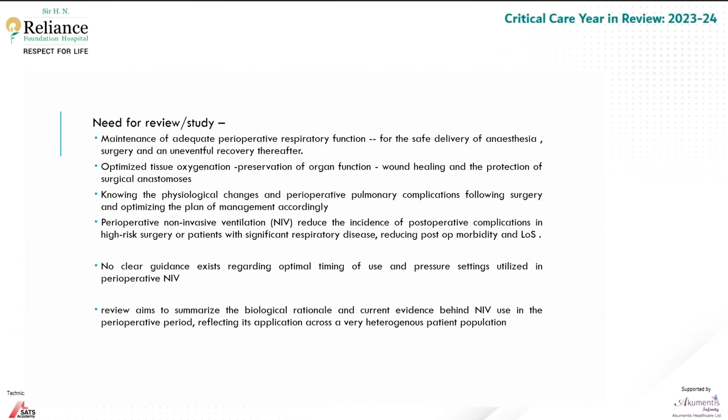The need for this review study was that maintenance of adequate perioperative respiratory function is very important for the safe delivery of anesthesia as well as for uneventful recovery thereafter. It basically aims at optimizing tissue oxygenation, which preserves organ function, helps in wound healing, as well as the protection of surgical anastomosis. Knowing the physiological changes and the perioperative pulmonary complications following these surgeries and optimizing the plan of management accordingly becomes a very important aspect in reducing perioperative mortality as well as morbidity.